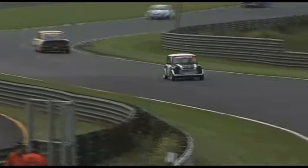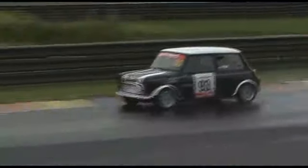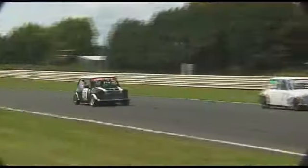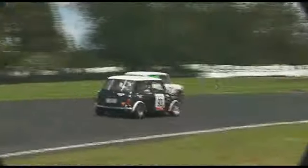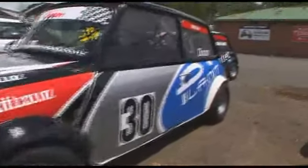When one thinks minis, it's hard to stop Goodbye Pork Pie and the Italian Job from entering into your head. Hell, even the super spy Jason Bourne ripped around in one. But it's not just the big screen that has the mighty Mini on show. Our race circuits get the treatment as well.